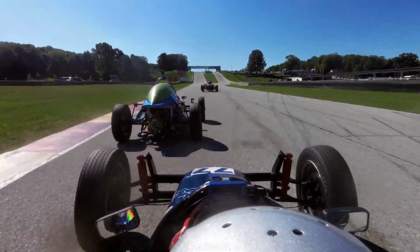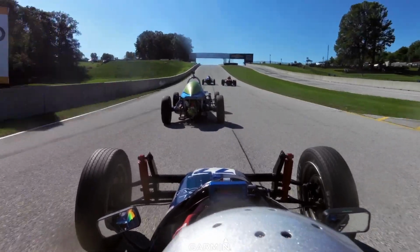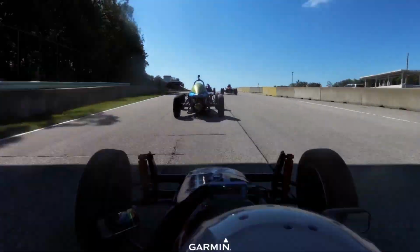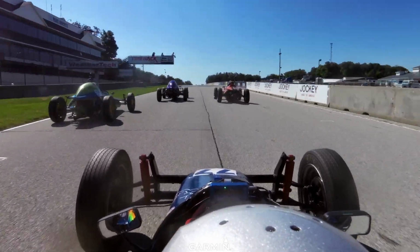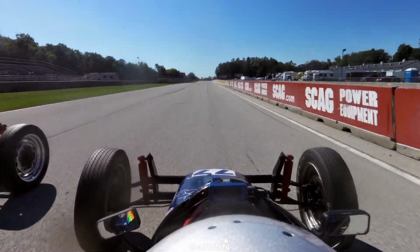Ron looked great coming out of 14. Of course, Brian isn't going to let this one go. He's got his dad dead in his sights, got the hammer down. I'm just trying to hang on, checking the gauges. Does she got anything left? Brian goes left. It's going to be close. Checkered flag. Another close one.